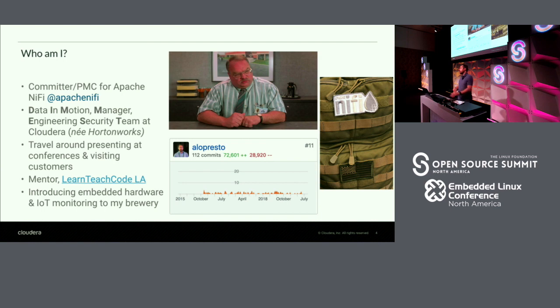So who am I? I am a committer and a PMC member for Apache NiFi. At Cloudera, I work on our data in motion platform, and I manage the engineering security team. So out of all the DIM engineers, I am the dimmest. I travel around presenting about NiFi, about data flow, at conferences, as well as visiting a lot of customers. I am an engineer, but I have the people skills, as evidenced by my friend here.